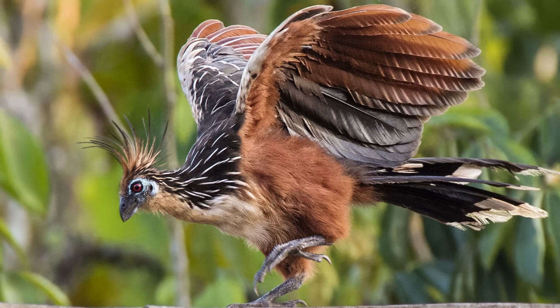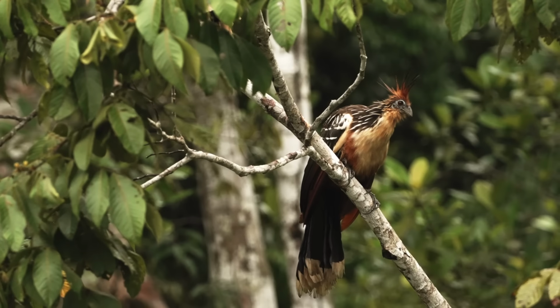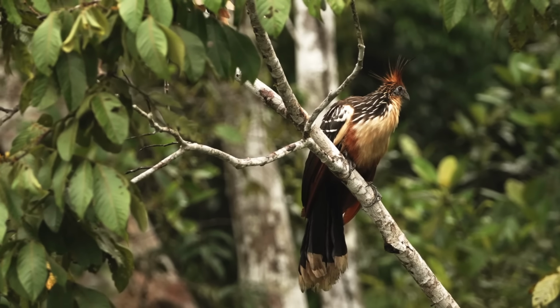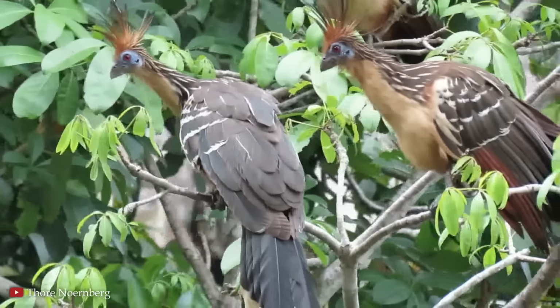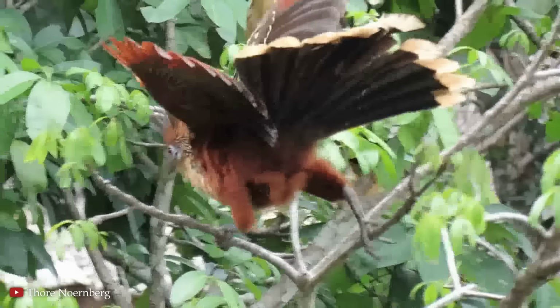Unlike most birds, this species is a folivore, which means that it mainly feeds on leaves, flowers, and fruits. Most animals simply couldn't do this, however, because their stomachs can't handle it. But to process all this fiber, the Hoatzin has a specialized enlarged crop. The crop ferments the plant material with the help of bacteria and breaks down the cellulose and extracts nutrients. This fermentation process produces a strong, unpleasant odor, which is why they're called the stink bird.